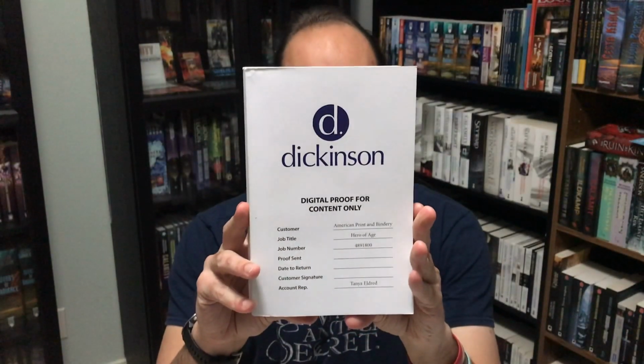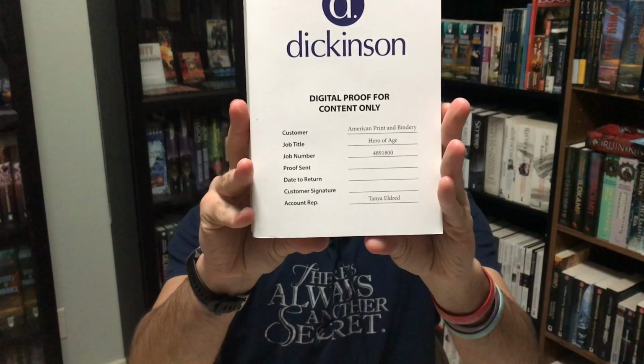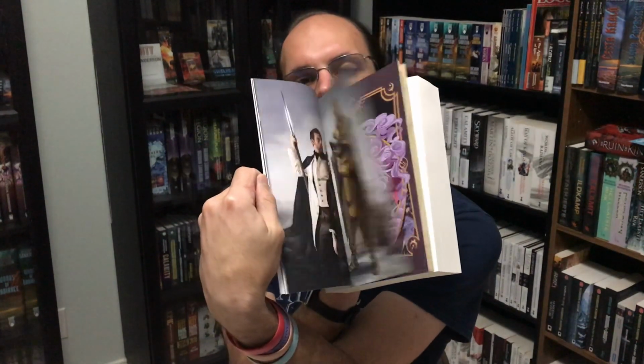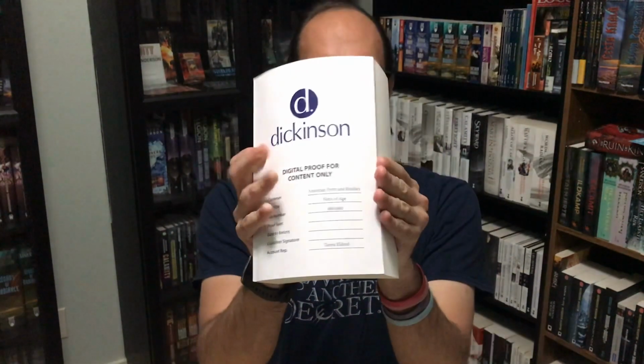The only one of these that I have is this proof for the Hero of Ages leather-bound, and as you can see, it even has all of the art and maps and stuff bound into the front, but it is in this paperback proof form. I believe there was only one of these printed, and that is the one right here. So if you have any of these for any of Sanderson's books, congratulations. They are super hard to find and super cool.